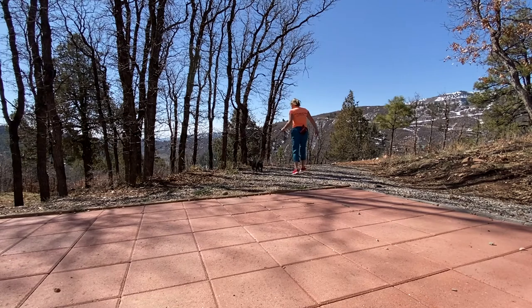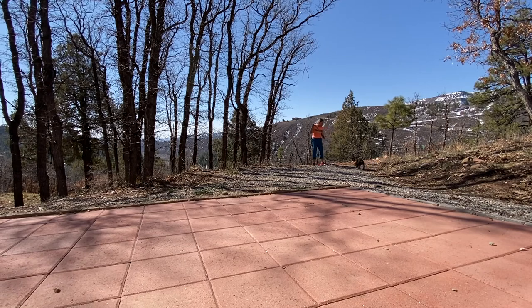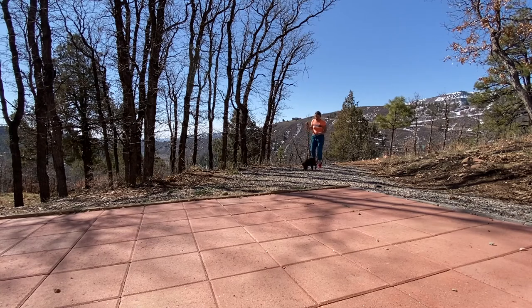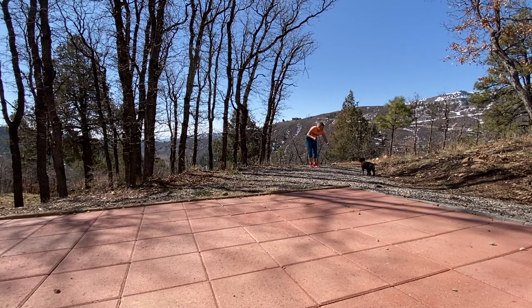Go potty. Go potty. Oh, you have a leaf on you. Kasha, go potty. Let's go. Go potty. It's a pretty small area, not a lot of distractions. Over there is more distracting than these rocks, let me tell you. Go potty. Come here. Go potty. And if she doesn't, nope. Come. Good girl. And I had a treat for her.